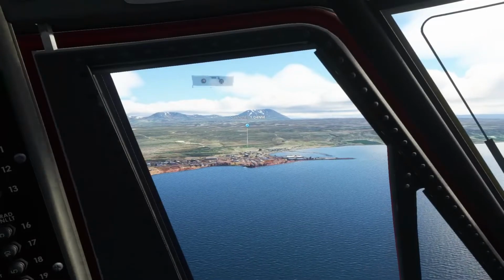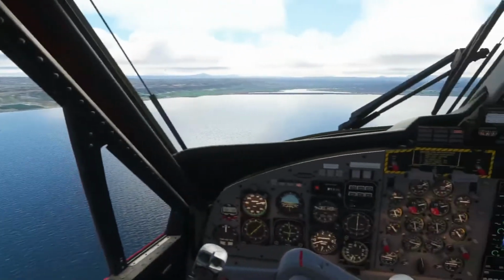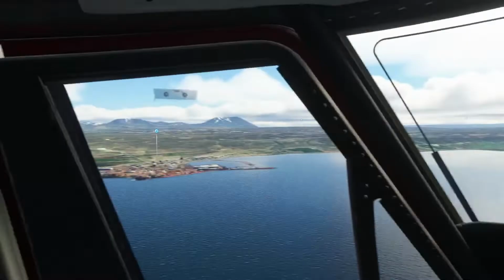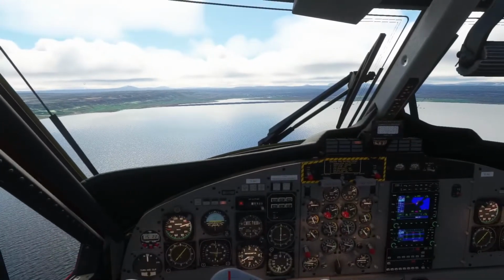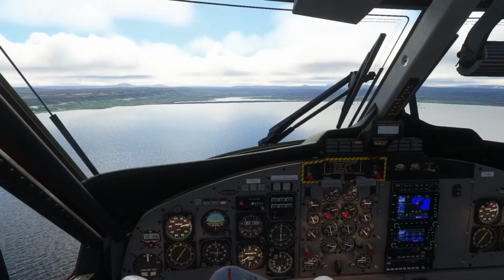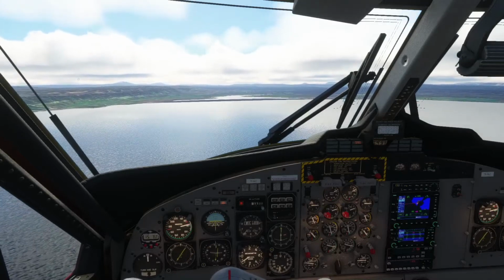We did the same sort of landing here a few flights back actually. I think the weather was somewhat the same. I think it was a bit more cloudier last time. Set our heading properly here. I guess we could probably turn base.